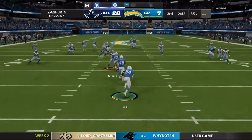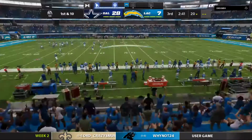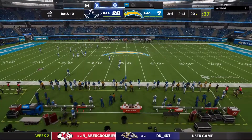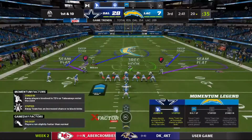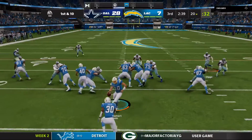From his end zone is K.J. Hill. And the decision to come out of the end zone is going to cost him 5 yards as he's taken down right at the 20. The Charger drive about to get going. And last time wasn't pretty. One play and an interception. We'll see if they can do better.